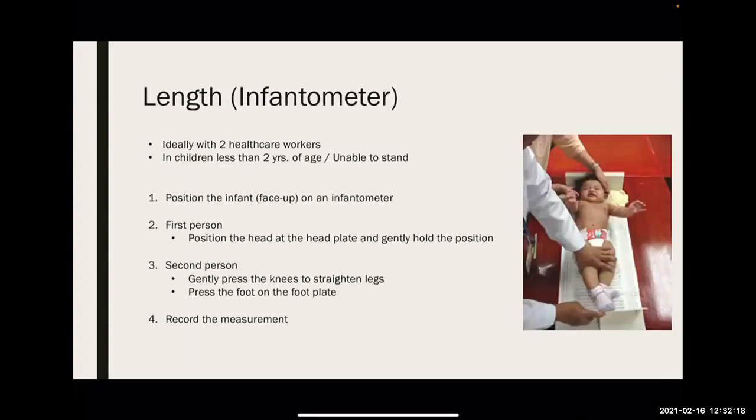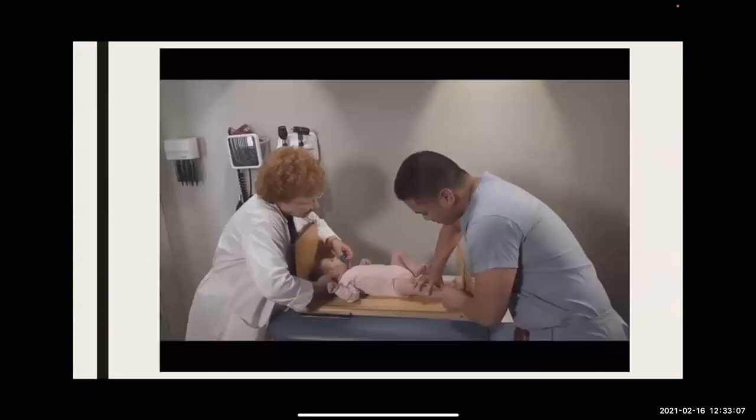So I'll start with length, because usually you have height, but in children less than 2 years old or those unable to stand, you use the recumbent length, ideally with an infantometer, which you can see on the diagram. You need two people. One person takes the head of the infant and puts it against the wall of the infantometer. The second person presses the knees to straighten the legs, then pushes the infantometer against the feet of the child, and you record the length. I'll just show you a video right here.